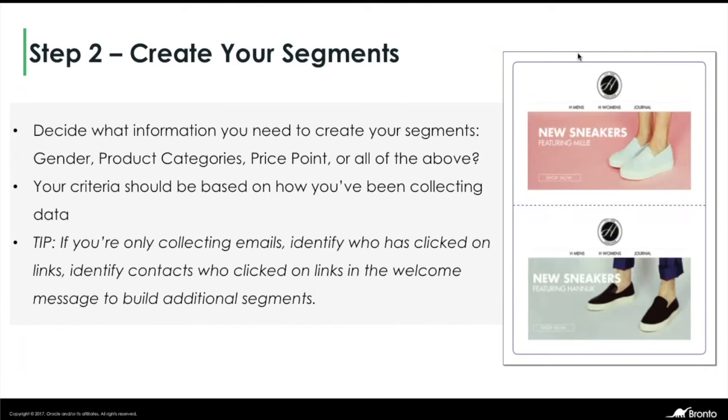So moving on to step 2. Once you have that data, you want to create your segments. You need to decide what information you need, again, to create those segments, and you need to ask for that information from your customers. Your criteria should definitely be based on how you've been collecting the data. And a tip here is that if you're only collecting emails, maybe identify who clicked on whatever links in the welcome message, and use that, again, to build additional segments.